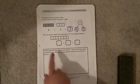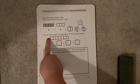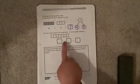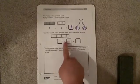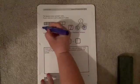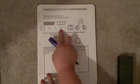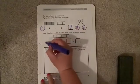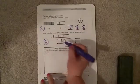Oh, look here. They want you to color the cubes to match the cubes above. So these cubes right here. Then we're going to fill in the number sentence. But do you notice something? The signs have been switched. So here we did a composition story where we started with the parts and then we brought them together as a whole. This one is going to be a decomposition story because I see that equal sign first. They're starting with the whole.